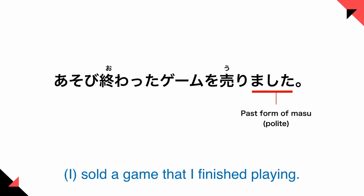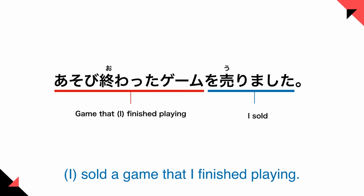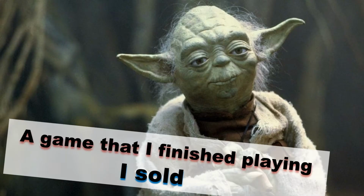What kind of game is it? That's a game that I finished playing, and then I sold that. Right. So, game that I finished playing, I sold. Sounds almost like Master Yoda in Star Wars. A game that I finished playing, I sold. So you know what I'm talking about if you watch Star Wars in English. He talks like this. Completely opposite in order, but it's somewhat or pretty similar to Japanese.